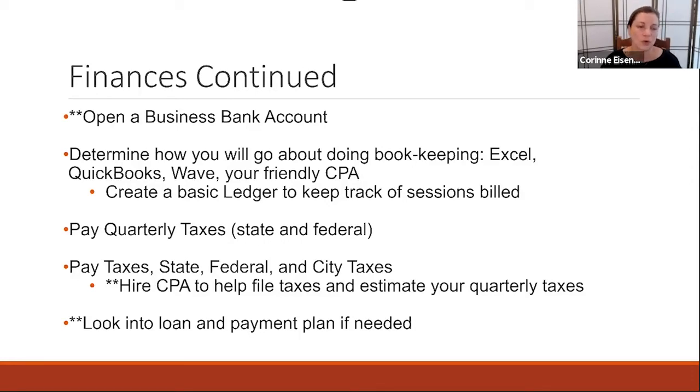Finances, a big one is paying your quarterly taxes. And this is going to be to state and federal. You also may have some city taxes to pay at the end of the year, or county. For state and federal, I again refer you to a CPA because it will depend on your tax bracket and your deductions, and they can estimate your quarterly taxes. You will pay those 4 times a year, or 3 times for state. They'll let you know what time of year you need to pay that and how you can submit it.